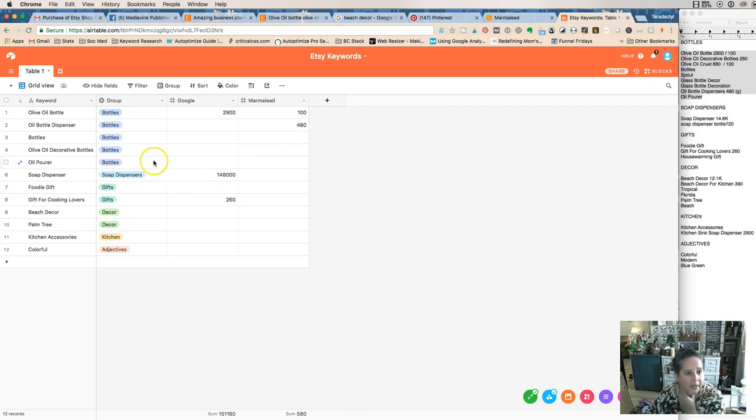And then say you're doing this and you're like, okay, I really want to sort by the marmalade number. You can just move these around very easily. It's not hard to move them at all. There's a little side tab thing that makes a little gripper for you to hold. And then you can sort that whatever way you want and put your things in. And for me, I find this to be very, very helpful.